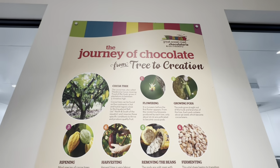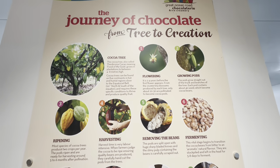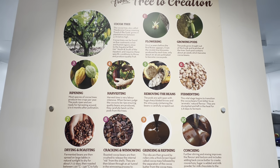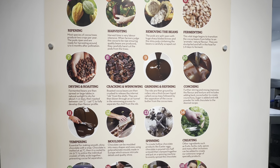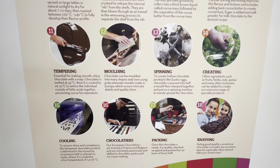Now this is cool. It actually explains the journey of it becoming chocolate. This whole little big calendar here, and you could just slow down the video if you wanted to, just to actually read it. But it just explains how it comes down to the point where you are now actually enjoying the chocolate.